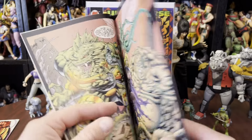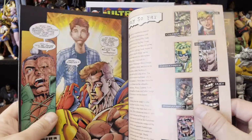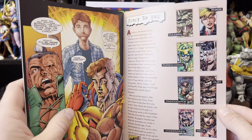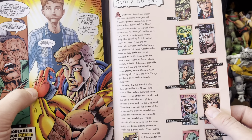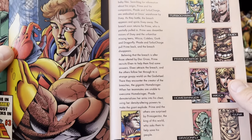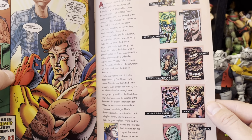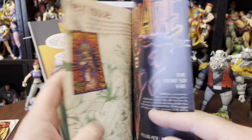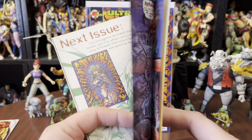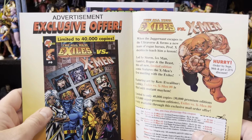Looks like these are all going together. Gonna stay Prime forever. The story thus far. Doc Gross. Blah, blah, blah. Prime. Well, there's your story thus far. Primogenerator, Elvin, Fade, Turbocharge. That's that kid's name. What a lame name. I can't always say that Malibu and the Ultraverse was the most creative when it came to like character names, but a lot of times they were pretty good.